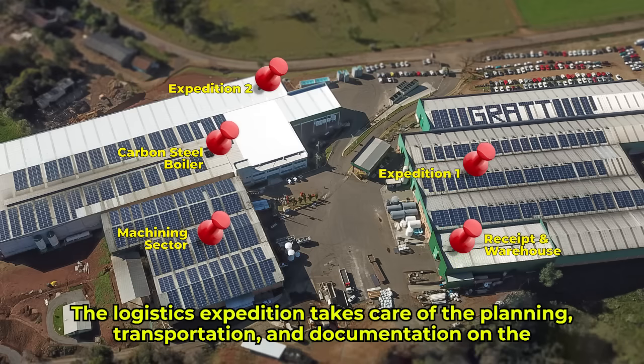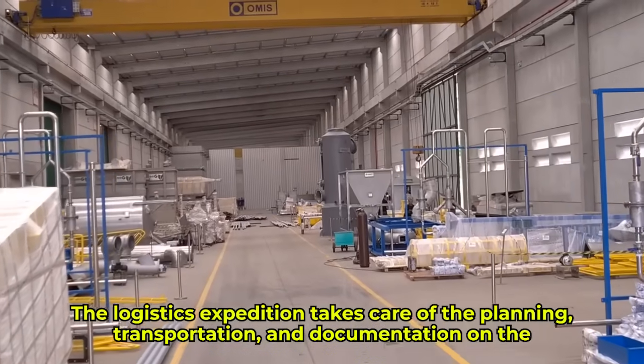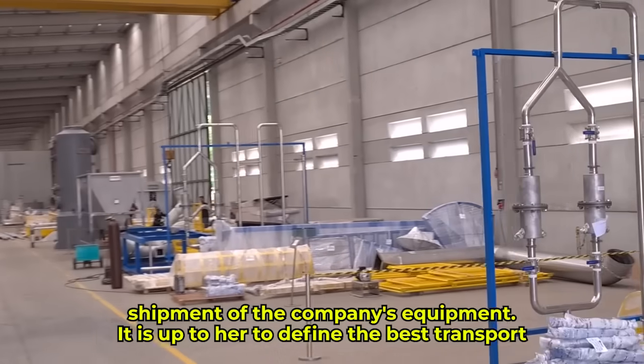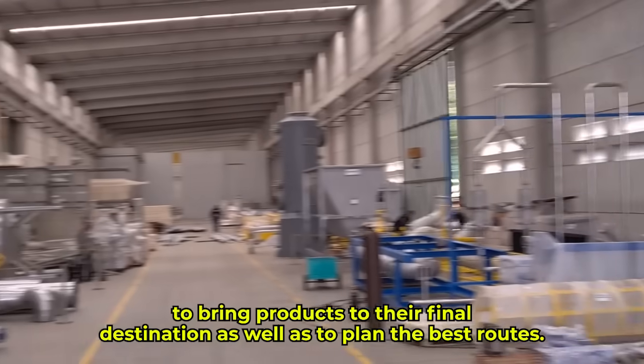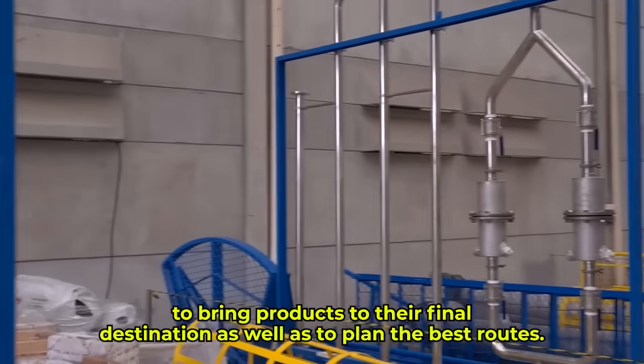The logistics expedition takes care of the planning, transportation, and documentation on the shipment of the company's equipment. It is up to her to define the best transport to bring products to their final destination as well as to plan the best routes.